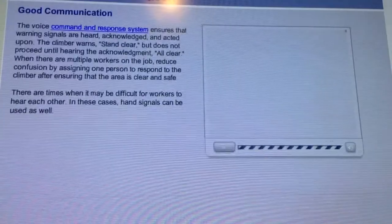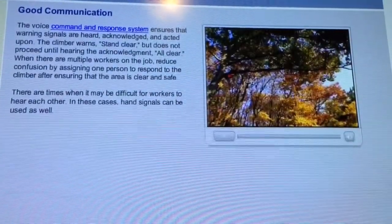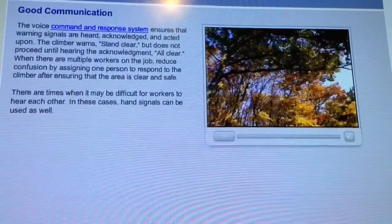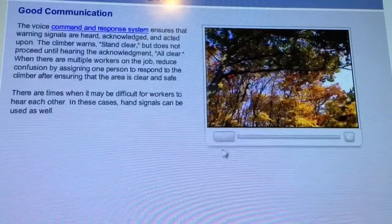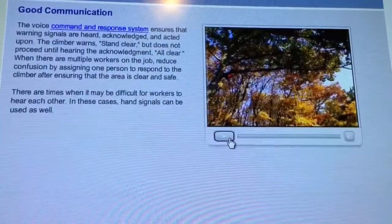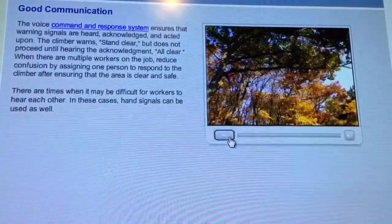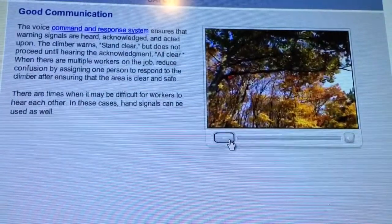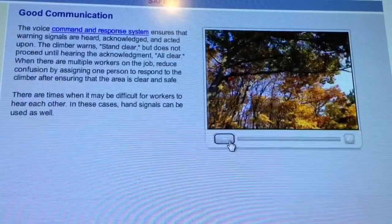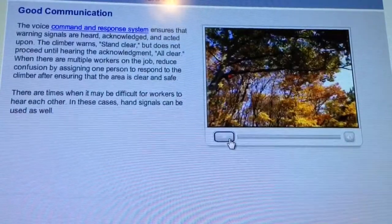The voice command and response system ensures that warning signals are heard, acknowledged, and acted upon. The climber warns, "Stand clear," but does not proceed until hearing the acknowledgement, "All clear." When there are multiple workers on the job, reduce confusion by assigning one person to respond to the climber after ensuring that the area is clear and safe. There are times when it may be difficult for workers to hear each other. In these cases, hand signals can be used as well.